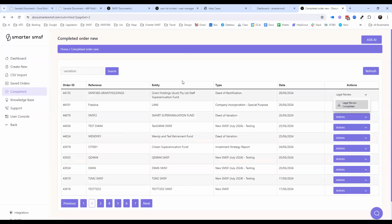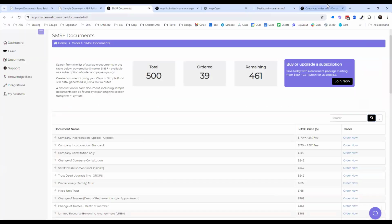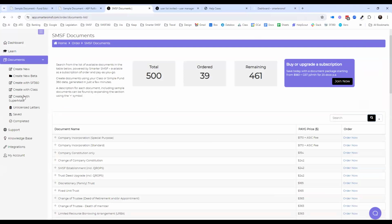And then as part of that legal review, maybe I might need to... Sorry, I'm just going to do one thing. I'm just going to go and jump back in here. Might have clicked around too many pages.